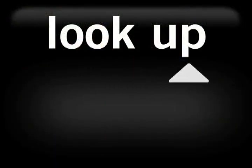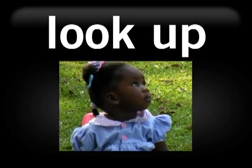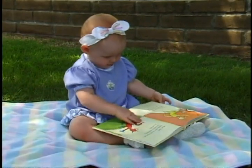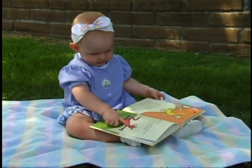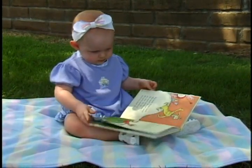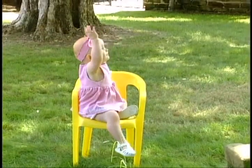Look up. The girl is looking up. Book. Lauren likes to look at the book. Do you like books? Arms up.